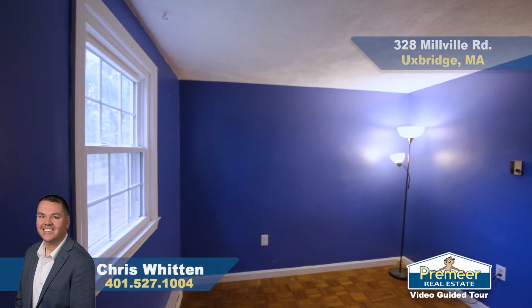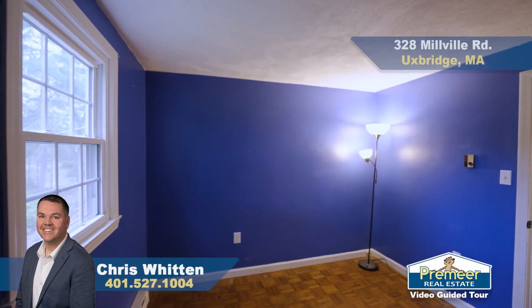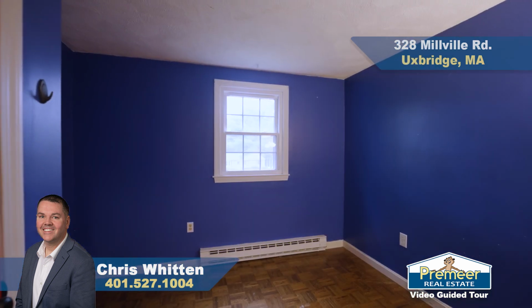And bedroom number 3, check that out. The parquet floors, they would say up in Boston. Those are some nice floors from the early 70s. You got a good sized closet in here, and you do have a window for natural light.